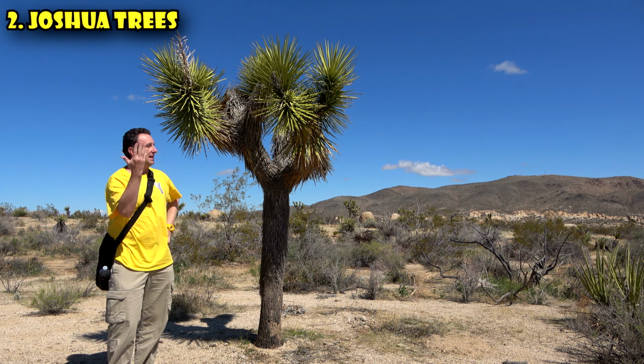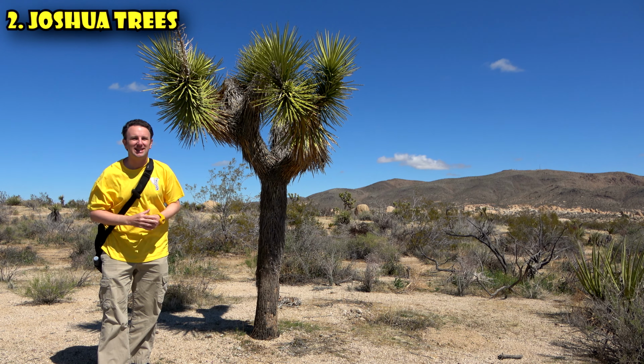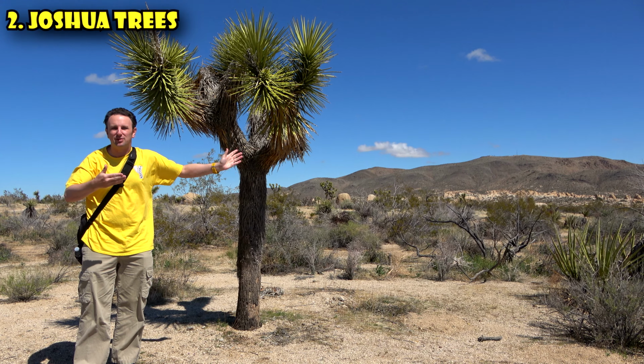The second thing to know is, what is a Joshua tree? This is a Joshua tree, and this park is full of these trees. Now, this is a type of yucca tree that's in the Agave family, but where did they get their name Joshua tree? Well, legend has it that the Mormon settlers, as they were coming west, saw these trees, and it was like Joshua was opening his arms and guiding them to the west. So that is where the name Joshua tree comes from.